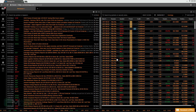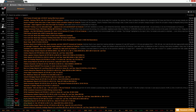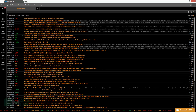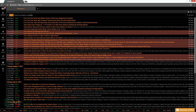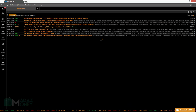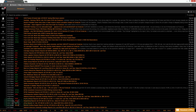So this is my workspace. You can edit these windows however you want. You can close them, you can add them. You have a news feed, which is your standard news feed. You can filter it by keywords or ticker symbols. Pretty basic stuff. If you want to look at news on just Tesla, type in Tesla and you'll see it. If you want to look at just earnings, you'll see some of the earnings news from the day, like SQ, Tesla, things of that nature.